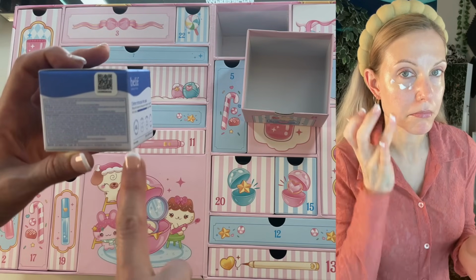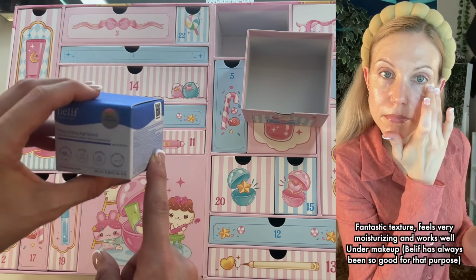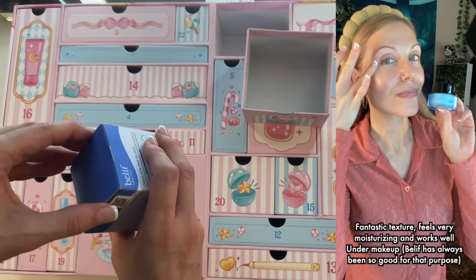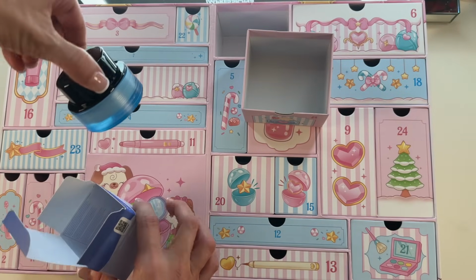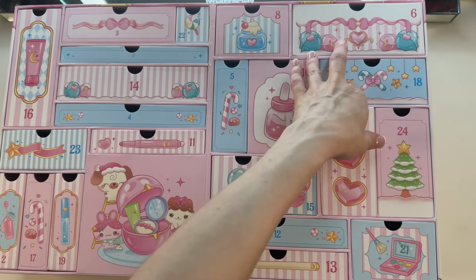This brand does sometimes use some fragrance ingredients. Yes, this is also a product that has some fragrance. So, you know, maybe it won't be for everybody, but oh, I'm so excited about trying this. We are only 1/3 through the calendar, and I'm already over here going, I cannot wait to get some of these products on my face.